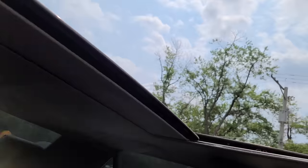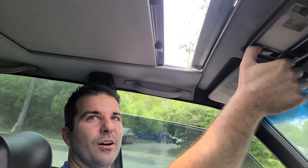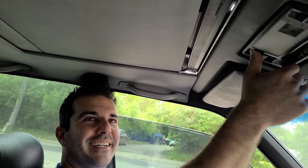All right, let's try opening up the sunroof. It works. This is also something you don't do usually until you get back to your house. So now let's see the moment of truth. Does it close? Yes, it does. Oh, almost. Okay, there we go. Yay! Close. That is some 124 quality right there.